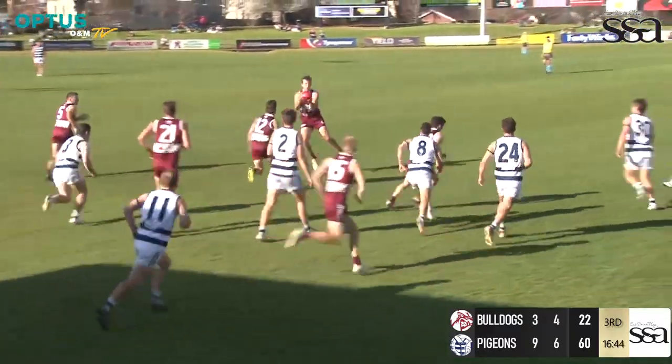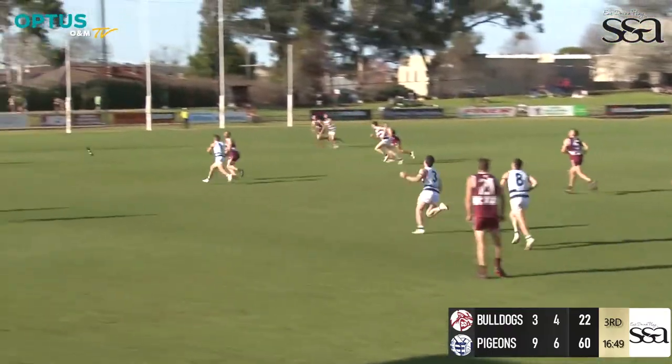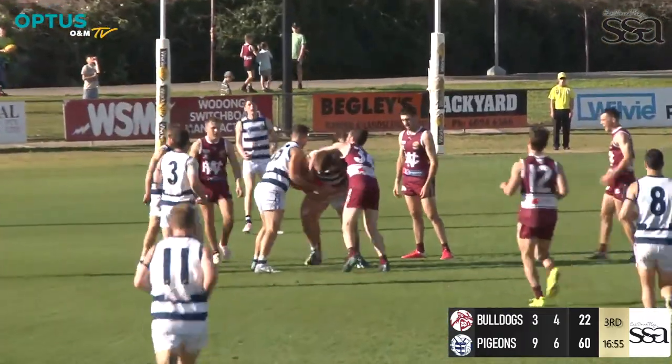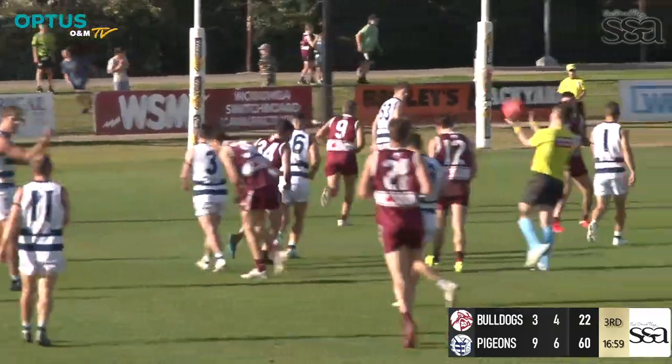Dual stick with the tap down to Casey Maher. His kick was partially smothered. Casey picks it up for the Pigeons, off a step, floats it to half forward. Howe resting forward, he's been wrapped up by about three Dogs. We'll have a ball up 55 around from the Pigeons' goal.